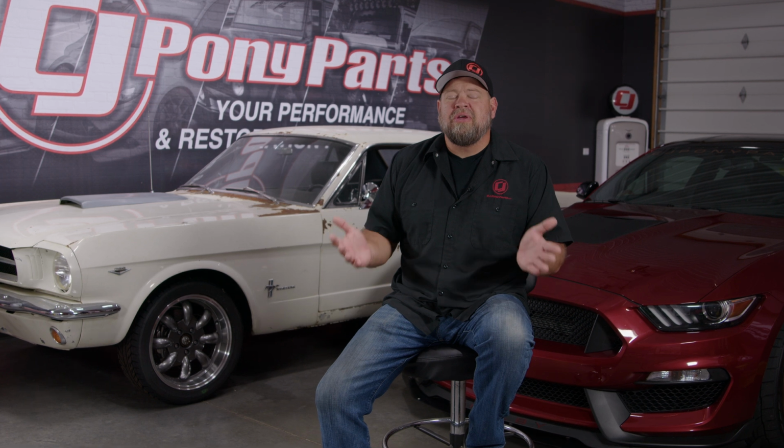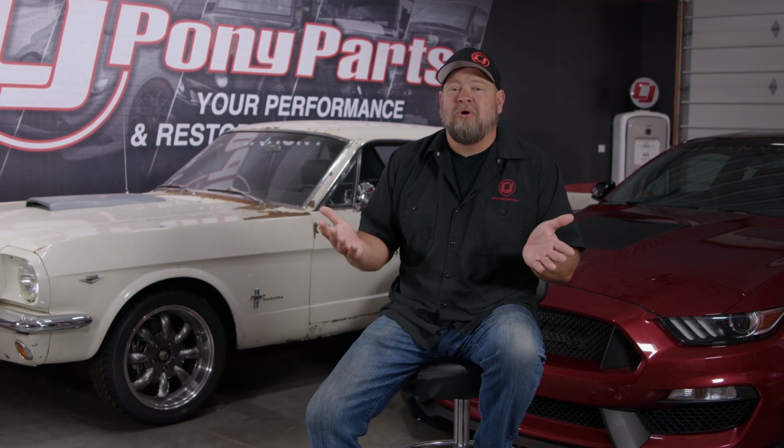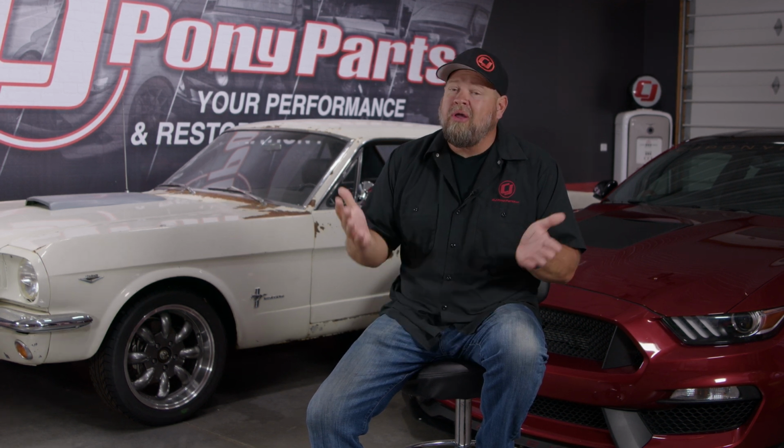So while some might disagree, $10,000 is still a good chunk of change to spend on something, especially something that might be a toy. But again, in the Mustang market, there are some great values at that price point, and if you check out this list here, you can find a car that you can have a lot of fun with on a tighter budget.